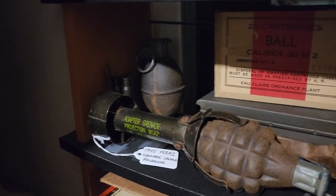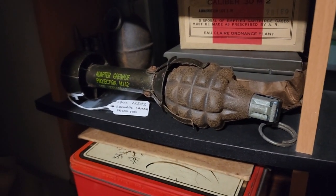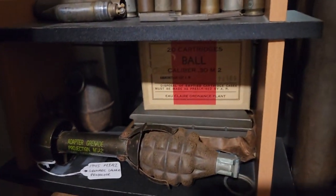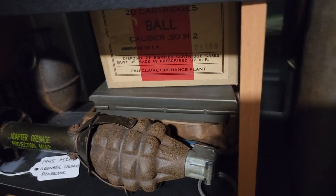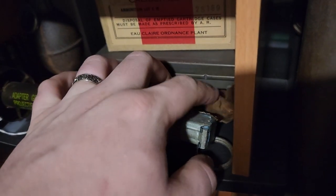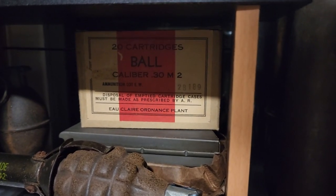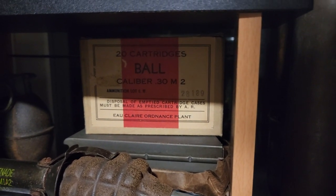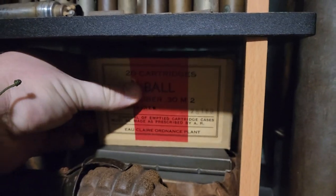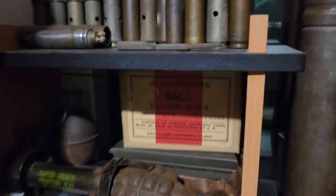Have a dummy lemon grenade and a dummy pineapple grenade here in a grenade launcher adapter there. Got a couple of BAR magazines. One is still in the department cardboard, unopened, and this one is opened. And I have a case of unopened M1 carbine 30 caliber bullets, which is pretty cool, from the Eau Claire Ordnance Plant, I believe, which comes from Wisconsin, if I'm not mistaken.